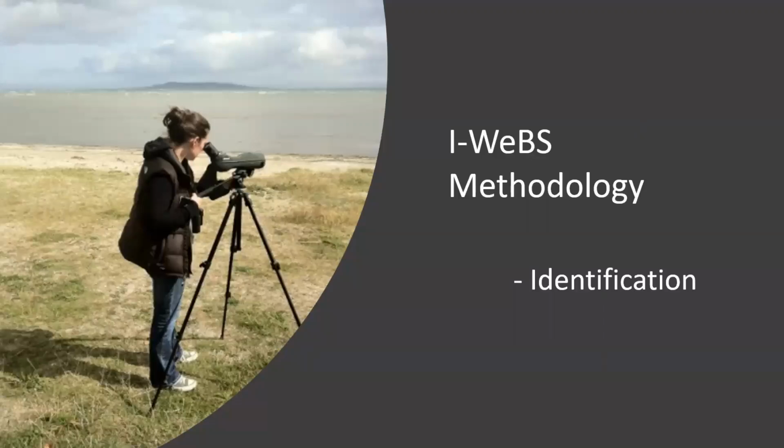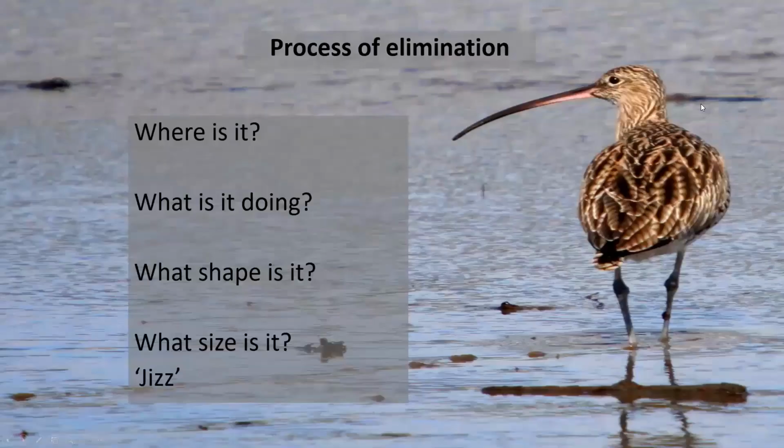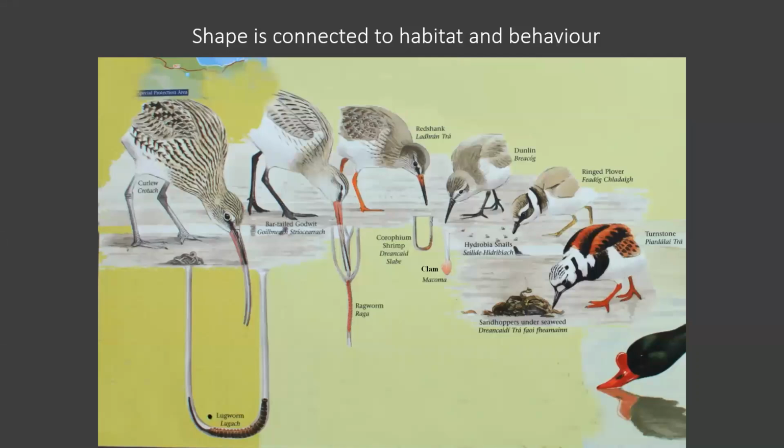So methodology, we're still in the methodology section, but going to look a little bit at identification. And I know there's a few seasoned counters here, so I'm sure many of you will know this kind of stuff. So good things to consider when you're trying to figure out what you're looking at is where it is, what kind of habitat, and also where in the country, where in the world. What is it doing in terms of its behaviors, what's it feeding on, that kind of thing. What general shape is it? Big, stocky, slim, long bill, short bill, and what size is it? The general impression of its size and shape.